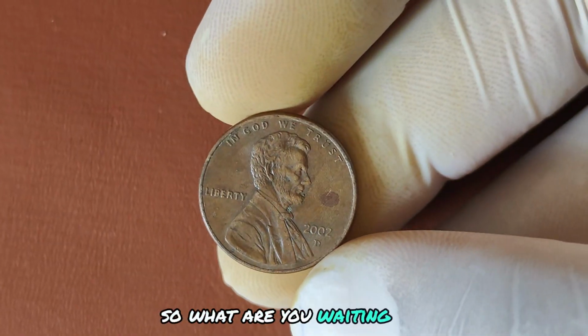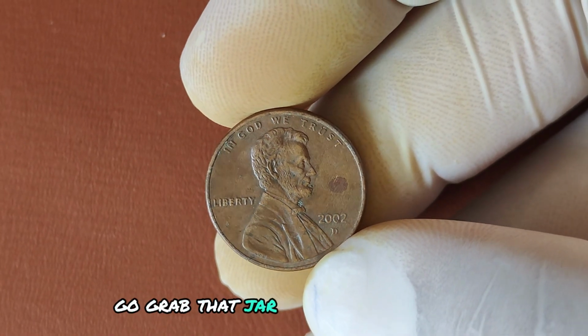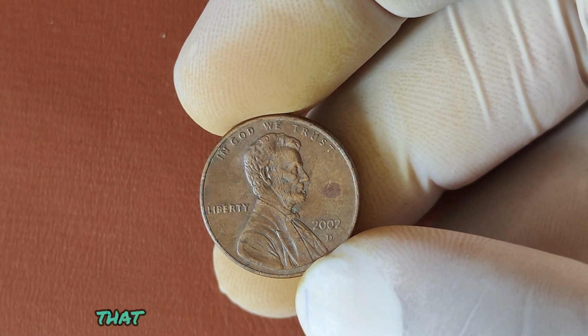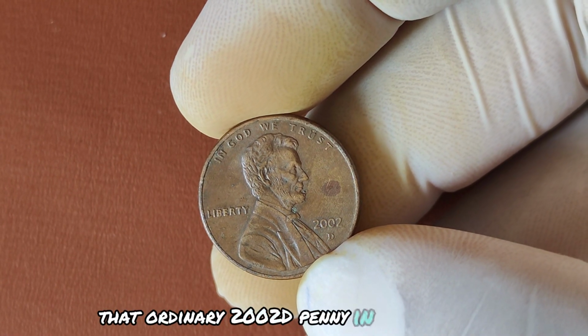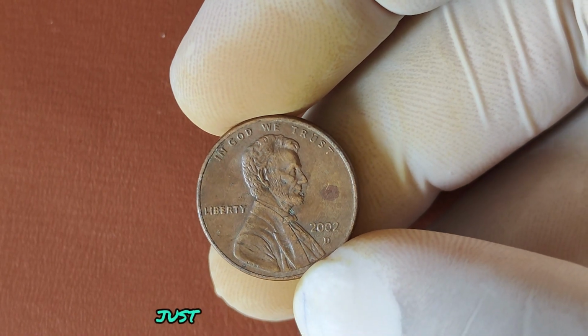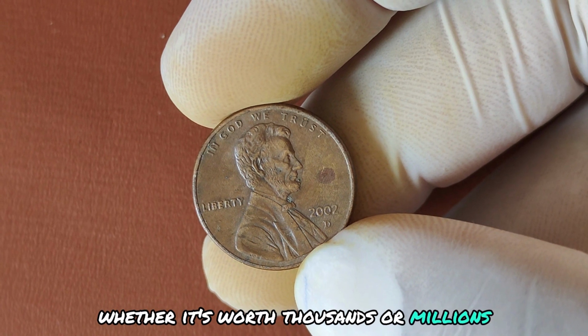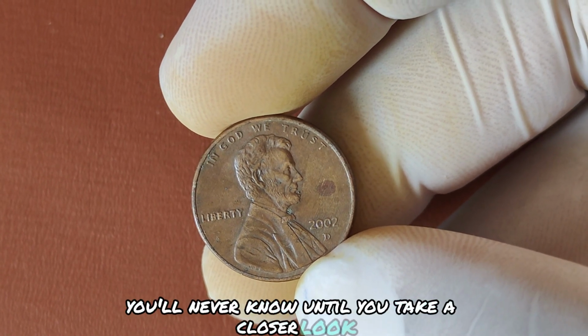So, what are you waiting for? Go grab that jar of pennies from the kitchen counter or start inspecting your change. That ordinary 2002 D penny in your pocket could be a hidden treasure just waiting to be discovered. Whether it's worth thousands or millions, you'll never know until you take a closer look.